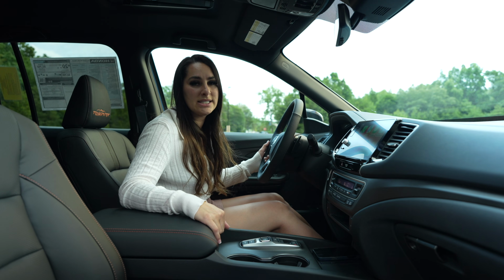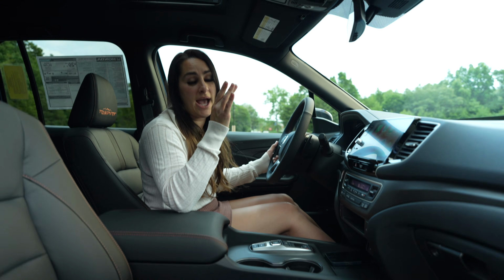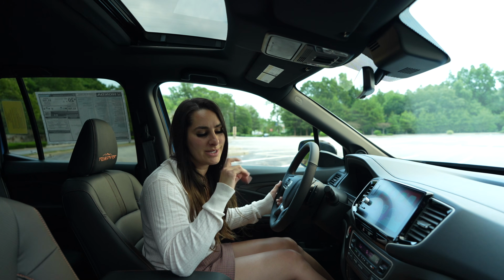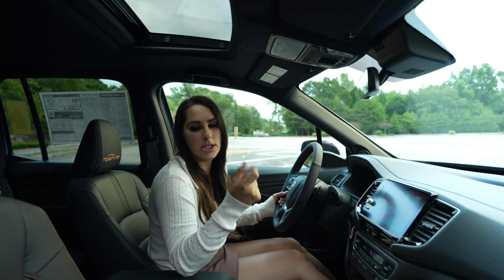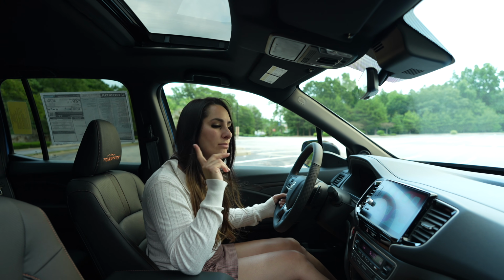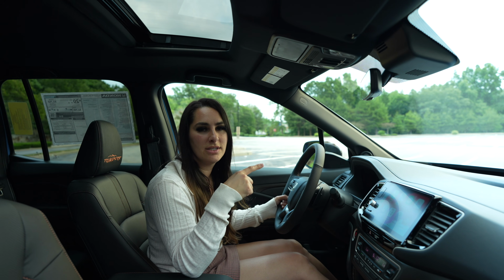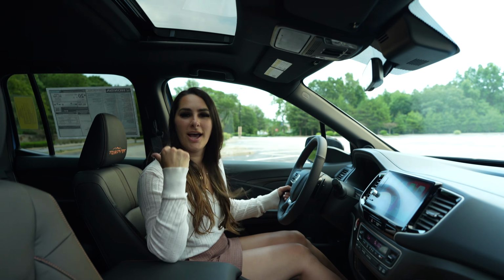Cup holders, center console is extremely spacious. And then up front you have your auto-dimming rear view mirror. I know it's a small thing, but it is just such a luxurious touch that I love to drive in the evening. You have your moonroof controls with your large moonroof. Now let's take a look at the rear seats.